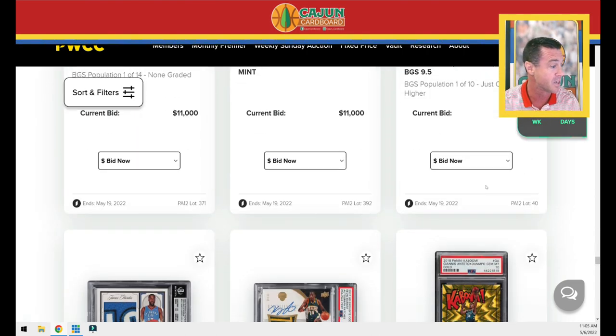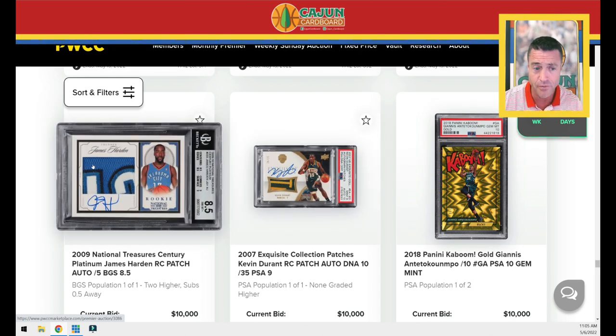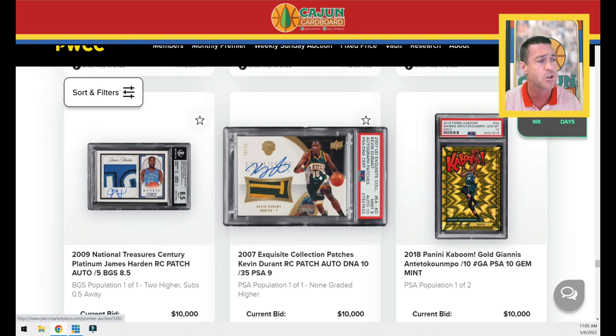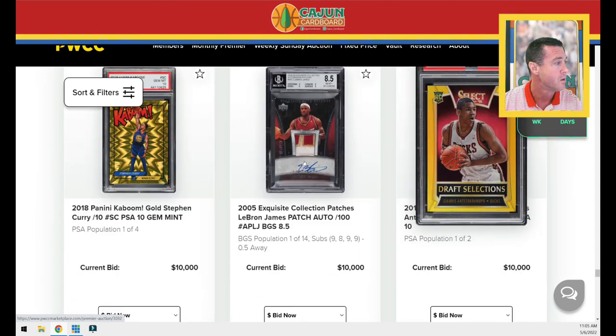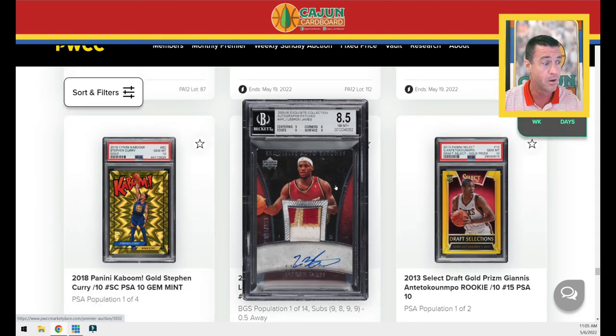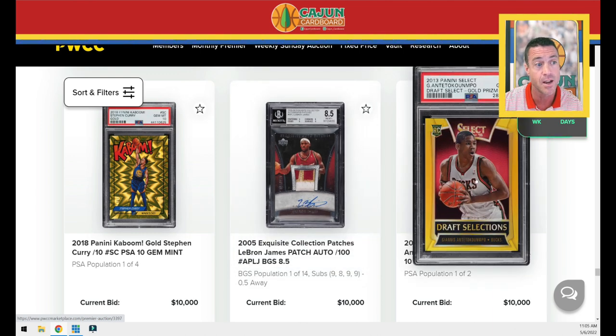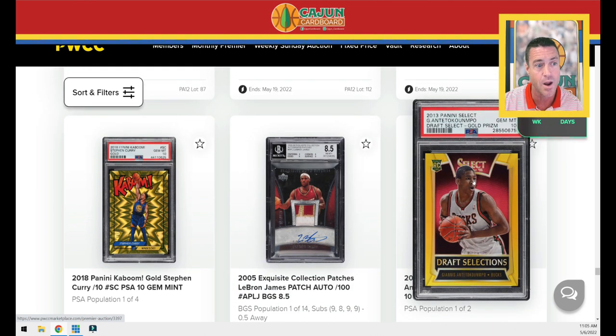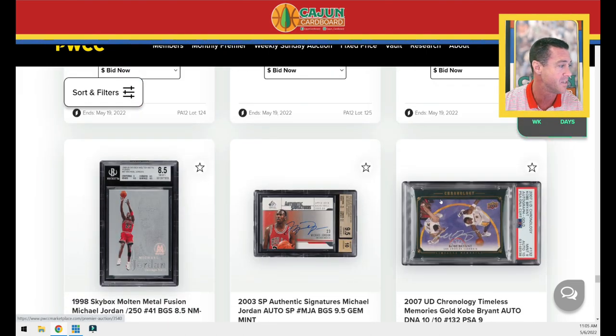Another Showcase Legacy Collection, Kobe. Horizontal Harden autograph. Great time to buy Harden if you believe in him, because everybody is pissed at him and blames him for everything. Patch auto rookie Kevin Durant from Exquisite. That's a humongous card right there, numbered to 35. A gold Giannis Kaboom. A gold Steph Curry Kaboom, an Exquisite Collection autograph patch LeBron right there, and then another gold Select Drafts Selections Giannis. That card's numbered to 10 as well, pop 2 in PSA 10 condition.